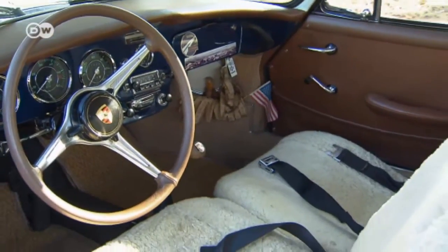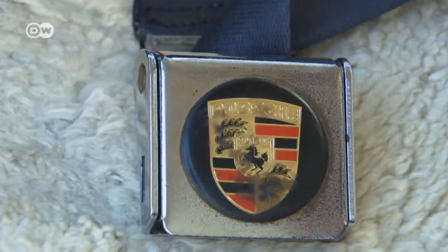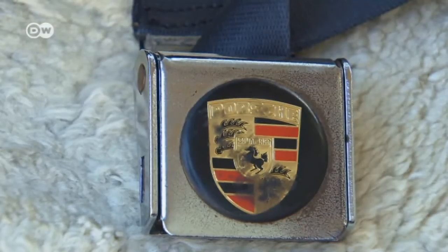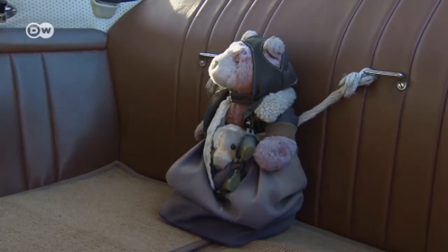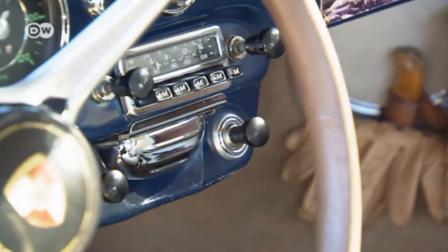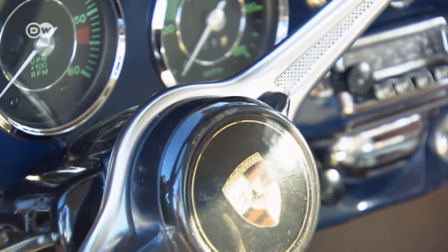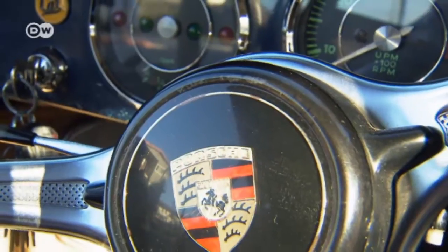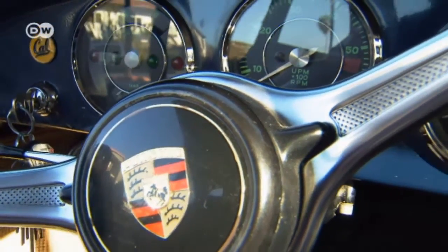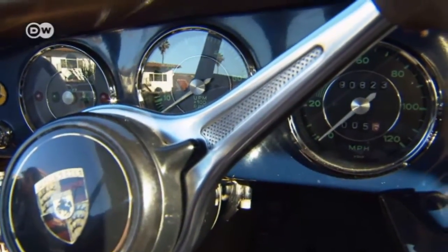Guy also had the interior completely refurbished, although that was over 25 years ago. Everything was restored to its original condition. Only the lamb's wool seat covers are the owner's private touch. The old 356C's odometer only goes up to 99,999 miles, but Guy plans to be driving Blue for a long while to come.